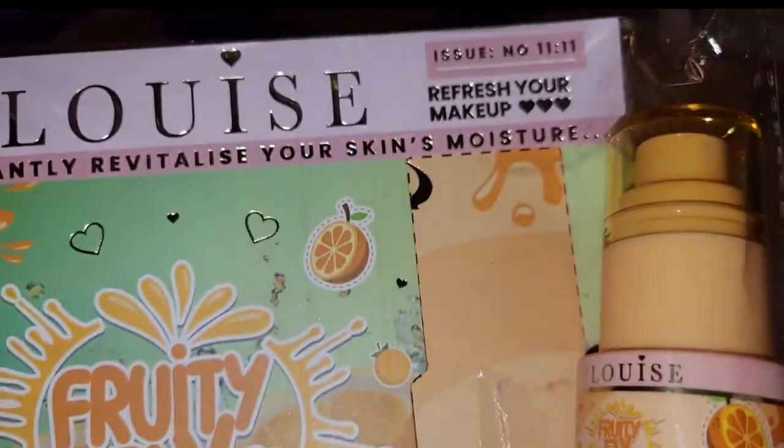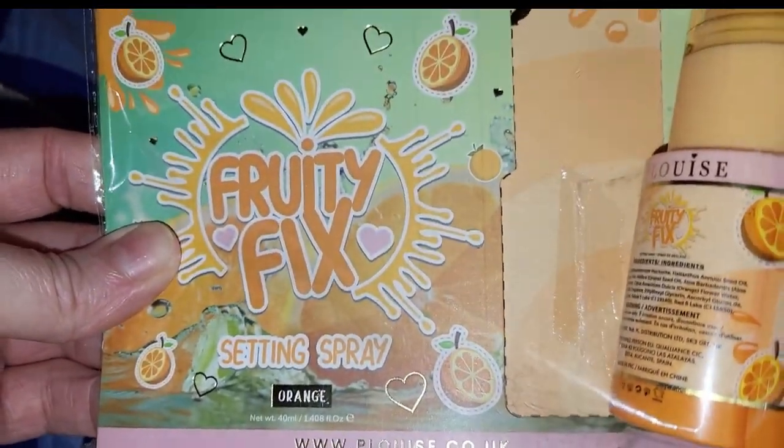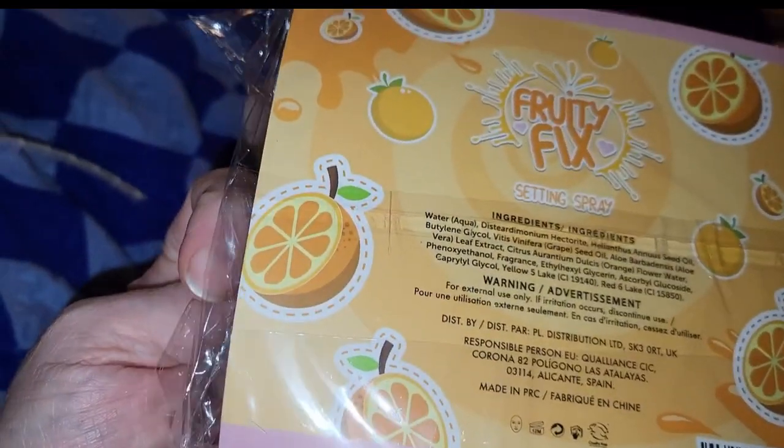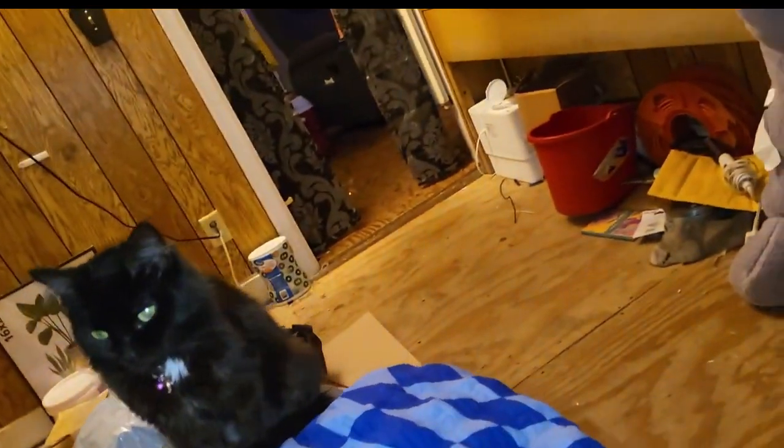This is cool. Okay, so this is instantly rejuvenate your skin moisture. Fruity Fix setting spray. Orange. That is so cool. Like I said, I'm new to makeup, so I'm not really extremely sure. I like this. It comes with a whole booklet. It's got its own lore behind it. Let's see how well that sprays. I just want to see a little, prime it. Ooh, that's a nice mist. Oh, wow. Just with that spray alone, you get a nice citrus orangey scent to it, but not overpowering.